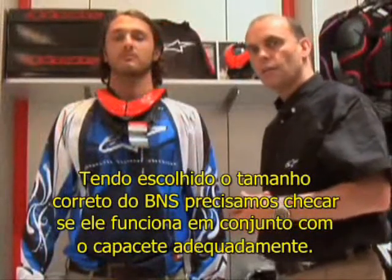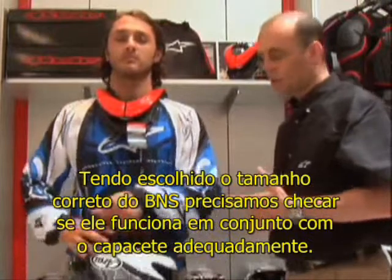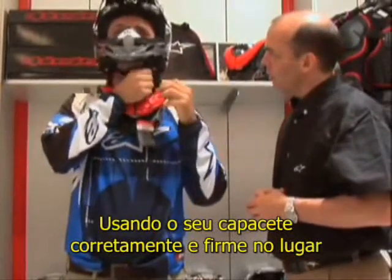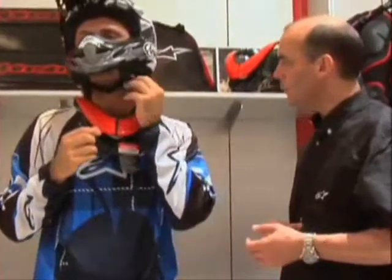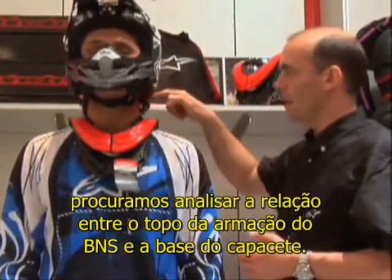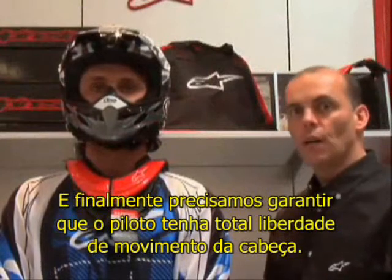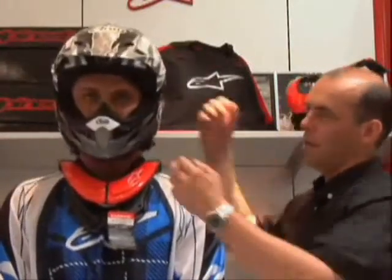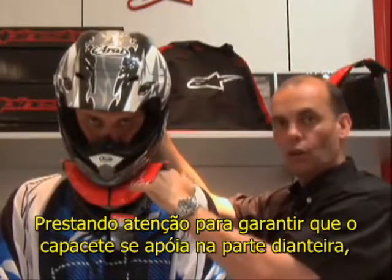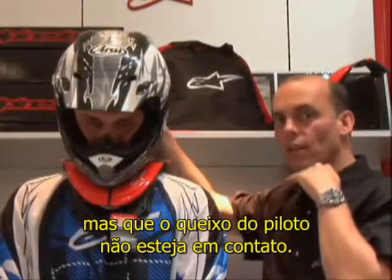Having selected the correct size of Bionic Neck Support, we then need to check that it works in conjunction with the helmet properly. Using the helmet that you would normally go riding with, do the helmet up properly so it's securely in place. And we're looking to see how the relationship works between the top of the frame of the Bionic Neck Support and the base of the helmet. And finally, we just want to ensure that the rider has full and free natural head movement. Paying particular attention to make sure that the helmet touches down on the chin support, but that the rider's chin is not actually in contact.